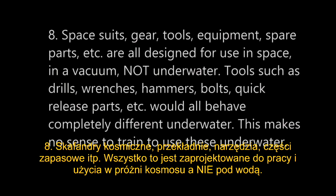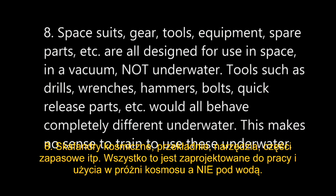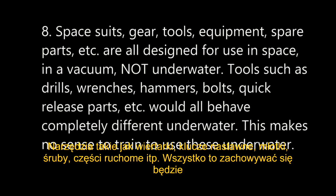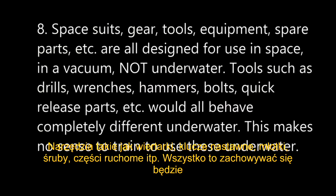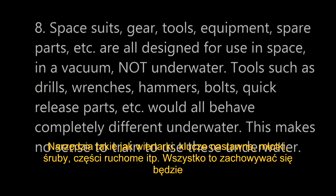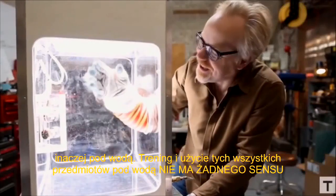Number 8, spacesuits, gear, tools, equipment, spare parts, etc. are all designed for use in space, in a vacuum, not underwater. Tools such as drills, wrenches, hammers, bolts, quick releases, they would all behave completely differently underwater. This makes no sense to train to use these underwater.